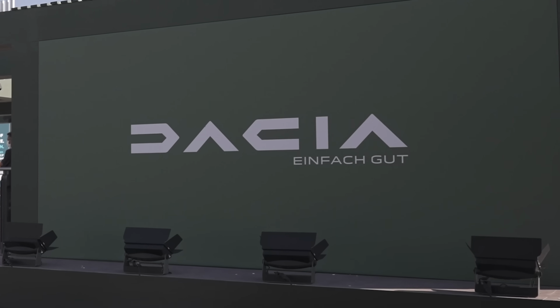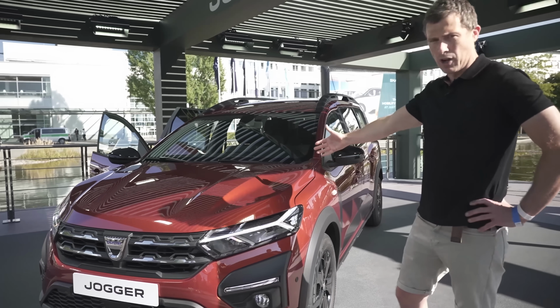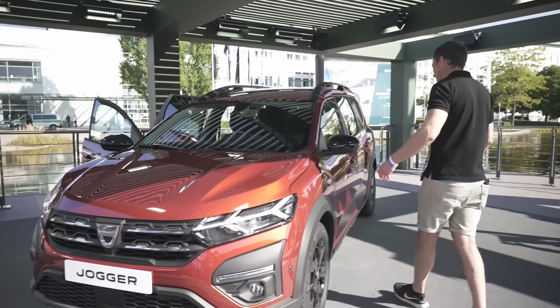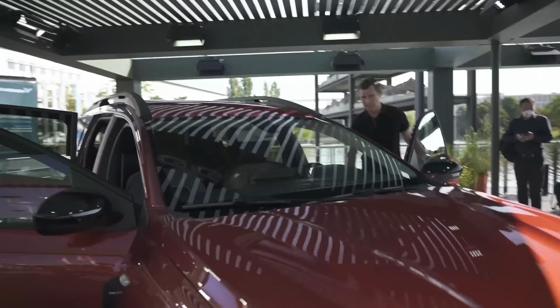Later. The Munich Motor Show is all about e-mobility, though I don't think Dacia got the memo, because they've unveiled a new car that has a petrol engine under the bonnet. It's this, the Jogger, and it's a 7-seater MPV. Let's go check it out inside, because believe it or not, this is based on the Sandero.